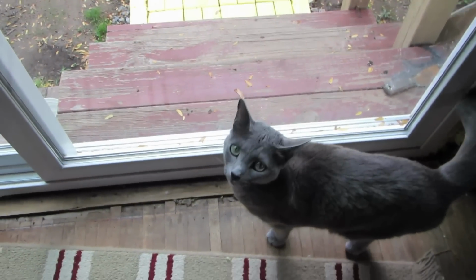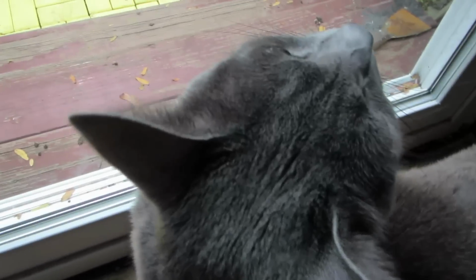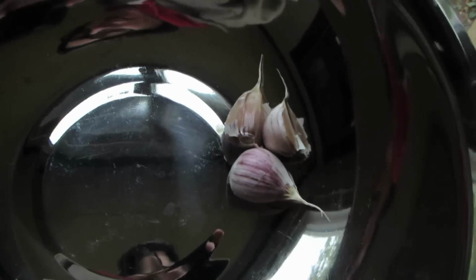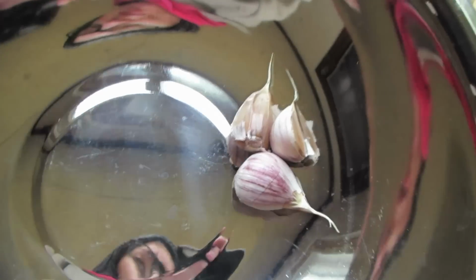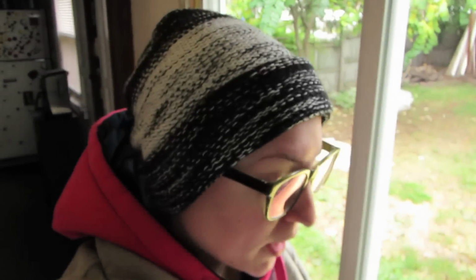Hey, Littles. You want to go out? Do you want to go outside? Yeah? I have some garlic here that I'm going to plant. Only 3 cloves. For some reason, the big giant head of garlic that I had only had 4 cloves of garlic in it. And one of them, the paper came off. As you can see, it's all in the paper. I read that you have to plant them in the paper.